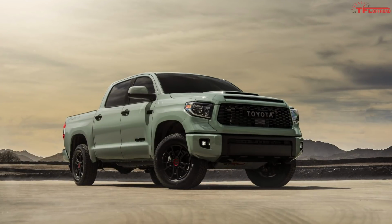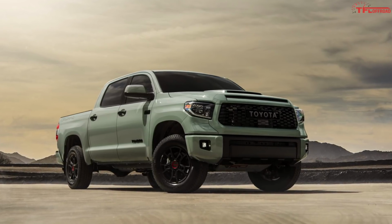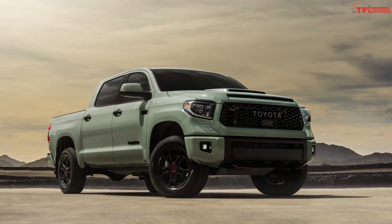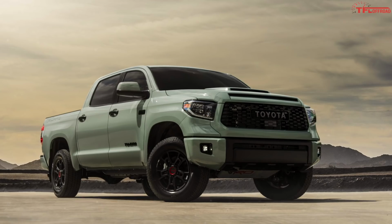Lunar Rock kind of plays back on those Cement and Quicksand colors, a little more understated, under the radar. I personally would pick Voodoo Blue. That's my favorite TRD Pro color over the years, and now I want to hear yours. You've seen Lunar Rock, you've seen all of the colors starting from 2015 on. Now, I want you to go into the comments and let me know if you had your choice of any of these TRD Pro colors, which one would you pick and why?